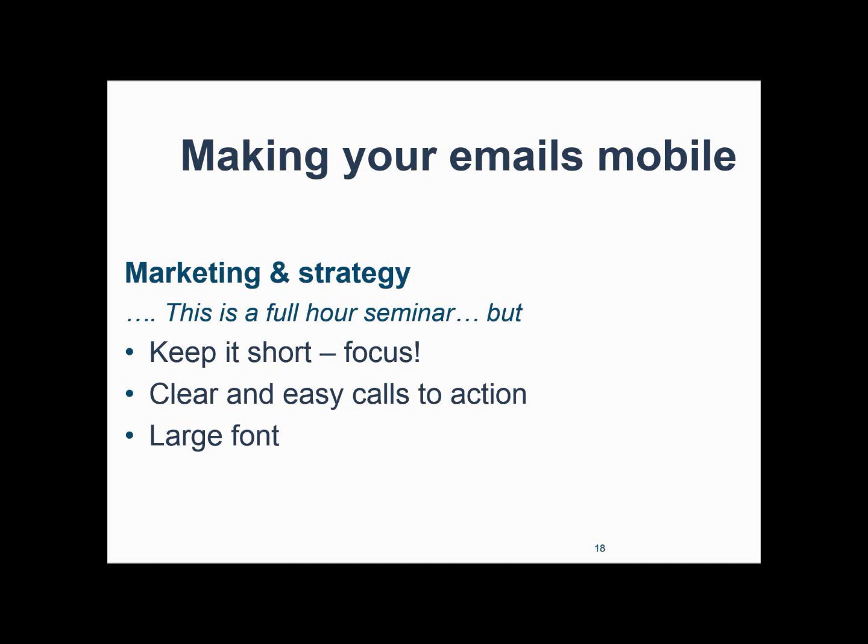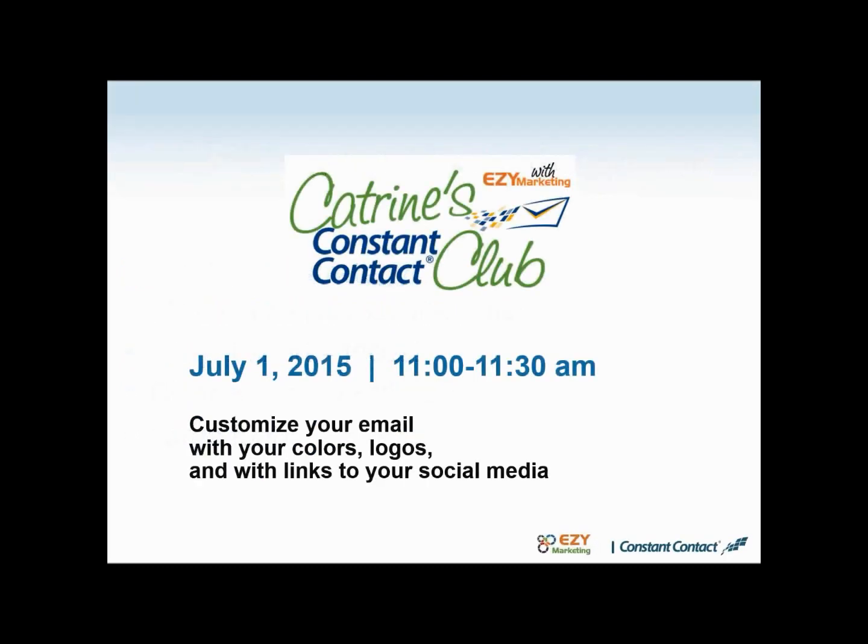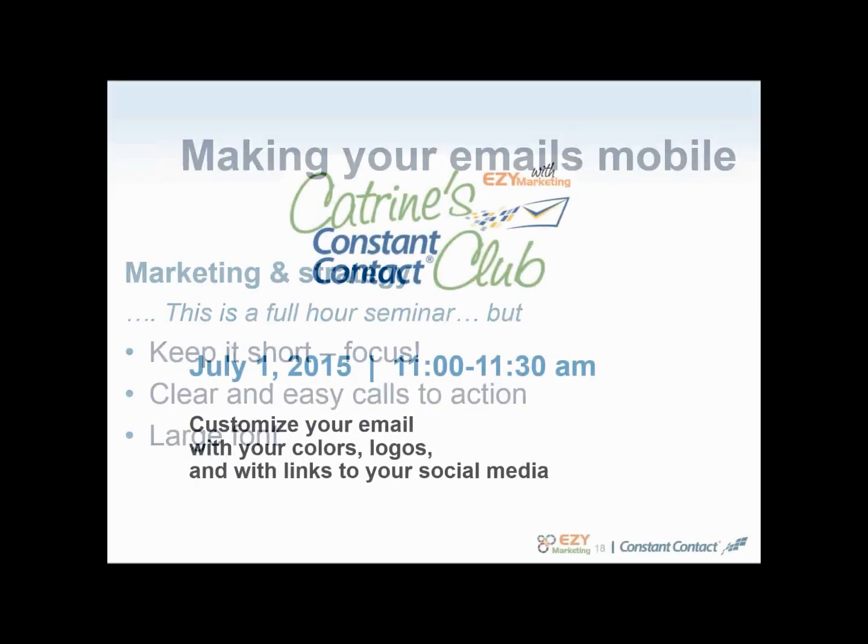Make sure you have a really clear and easy call to action. Why are you sending them the email? What do you want them to do? Make sure that you have that up in front, and don't use too small a font. At least 14 or 16 point fonts is what you need for making your emails.